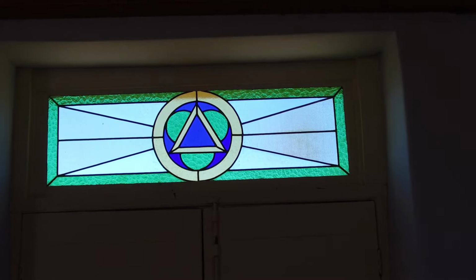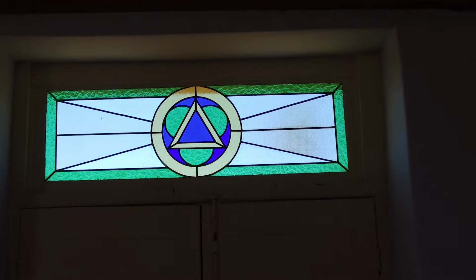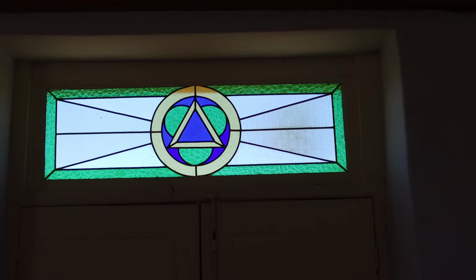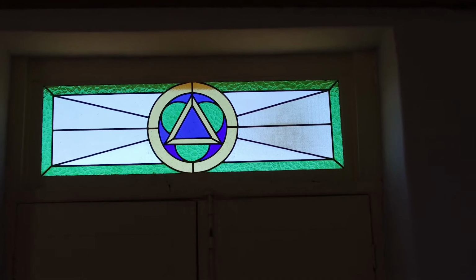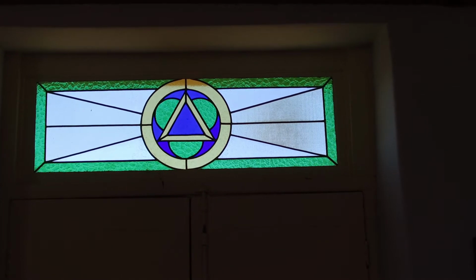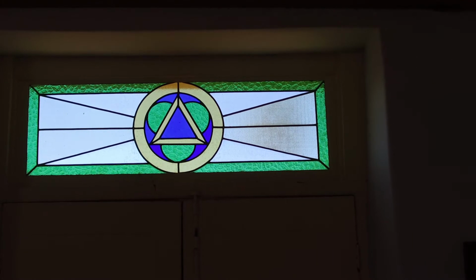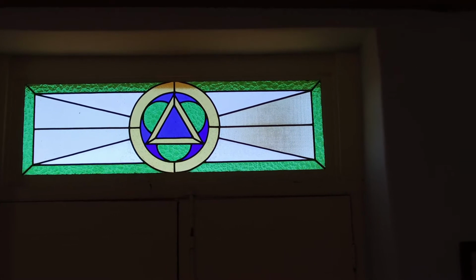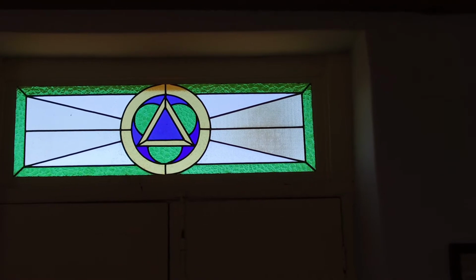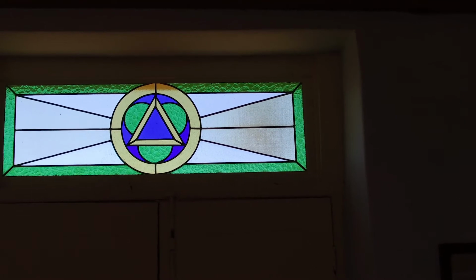We're now inside the church looking back out, and now we can see more clearly the symbols over the door. You remember I stated that there was a triangle, a masculine symbol, within a circle, a feminine symbol, symbolising procreation and regeneration. This particular symbol is known as the triquetra. It's a symbol of the Holy Trinity.